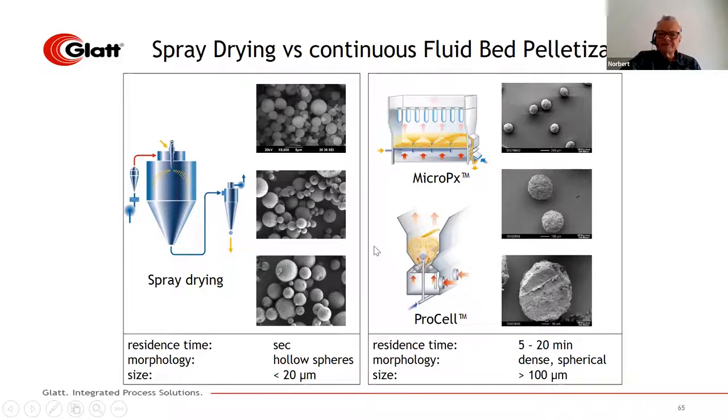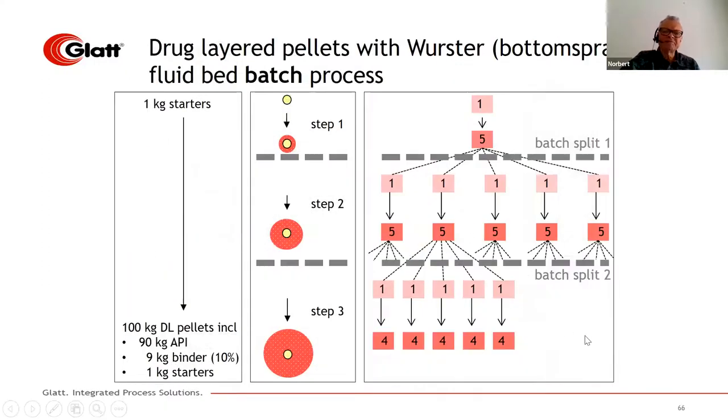With the MicroPix or the ProCell, we have partly spray drying, but this is combined with drug layering in the same process, and that's why we get particles which are larger in size, 100 micrometers, 200, 300, 400 micrometers. They are very dense, they are spherical, and they are an ideal substrate for coating applications. This is the difference between spray drying and spray agglomeration.